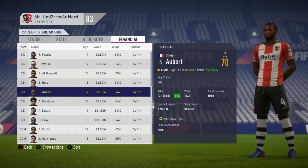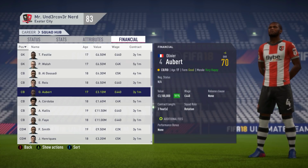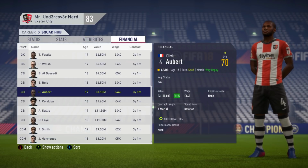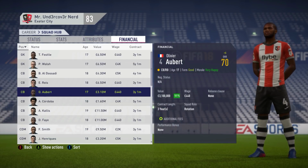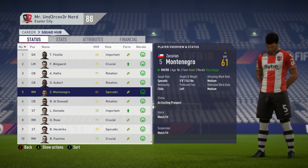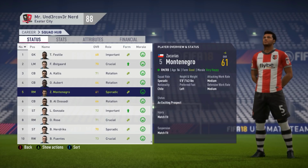So he's worth £3.1 million now, and he's still on a 3-year contract. But very nice growth from Hubert, and I'm really looking forward to seeing how he gets on in the coming season. So up next we have the man Zacharya Montenegro. And of course, he's from Chile.